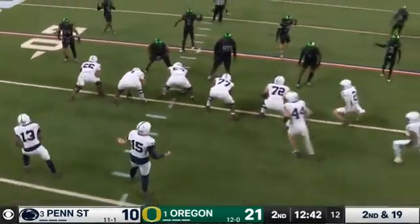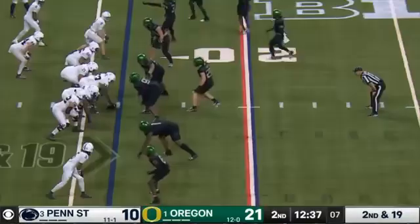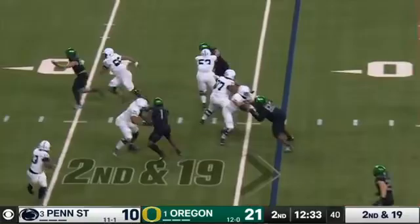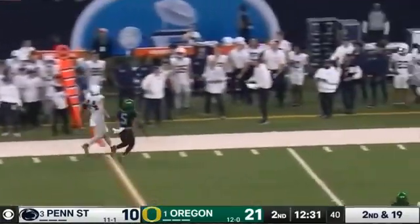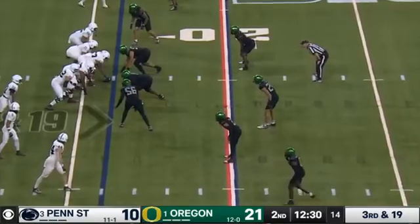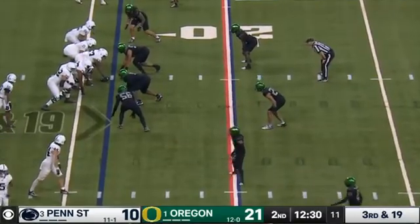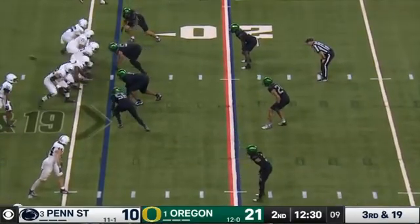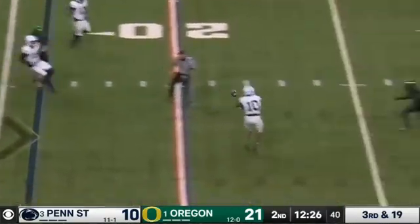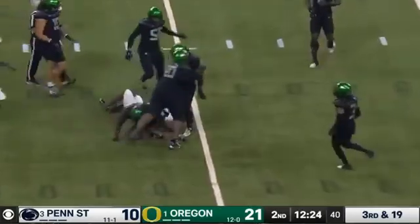Well, the penalties have been a big story so far in the game. Katron Allen in motion. Aller backpedaling, throws a sideline pass intended for Warren, incomplete. 18 in the case to keep this drive going. Aller in trouble. Shovels it to Singleton, and he's dropped immediately by Johnson.